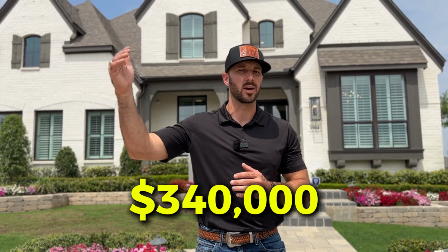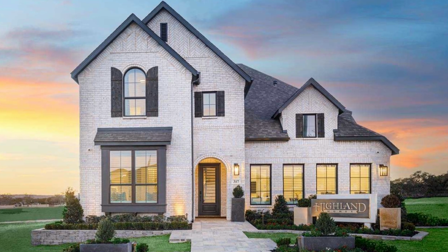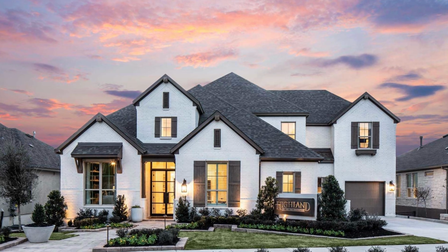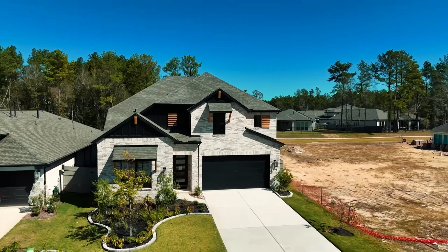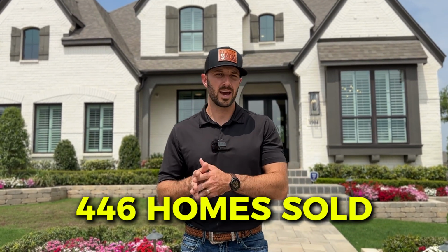The lowest price home you can get, bare minimum, like a 1,500 square foot house, is $340,000, and these go all the way up to like 1.1, 1.2 million in certain neighborhoods. They build on big lots, they build big houses, they build high quality houses with lots of customizable features. It's very much a semi-custom builder, in my opinion. Overall, they are just ahead of Century Communities that came in at number 10. They sold 446 homes this past year.